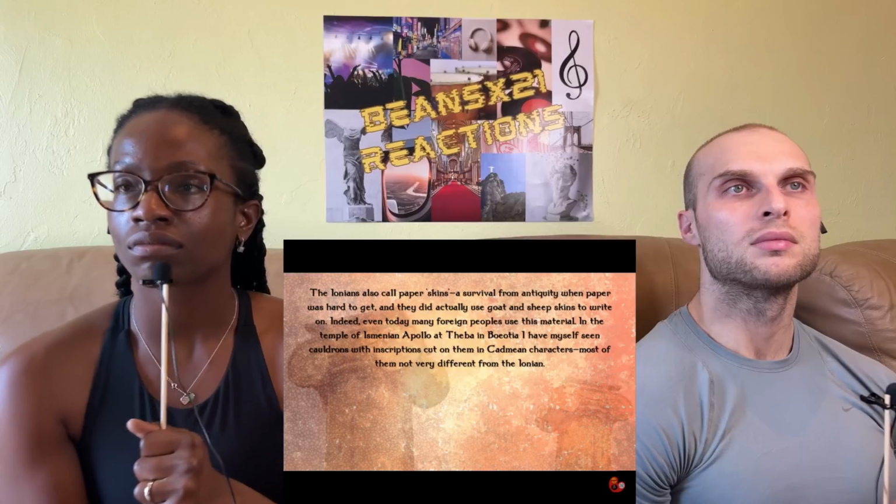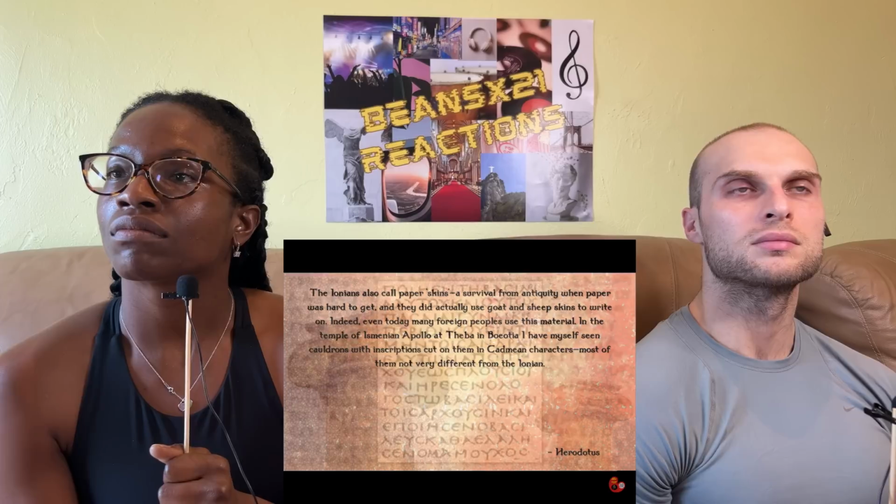In the temple of Ismenian Apollo at Thebes in Boeotia, I have myself seen cauldrons with inscriptions cut on them in Cadmean characters, most of them not very different from the Ionian. There are also other accounts by various other historians. Plutarch gets involved.